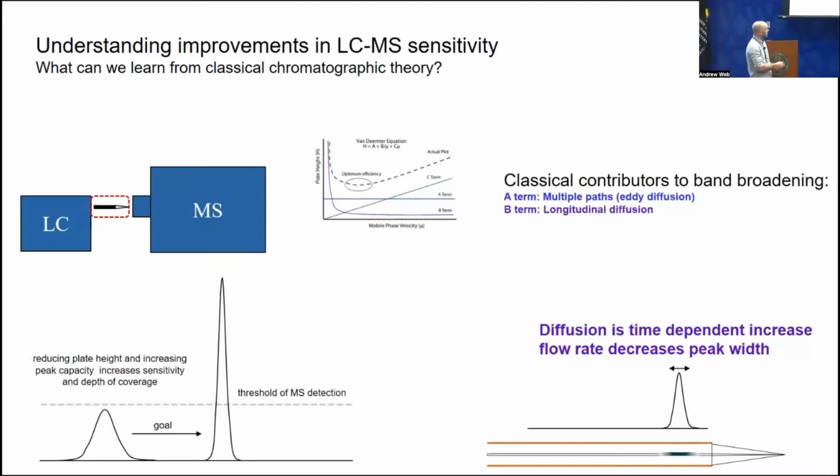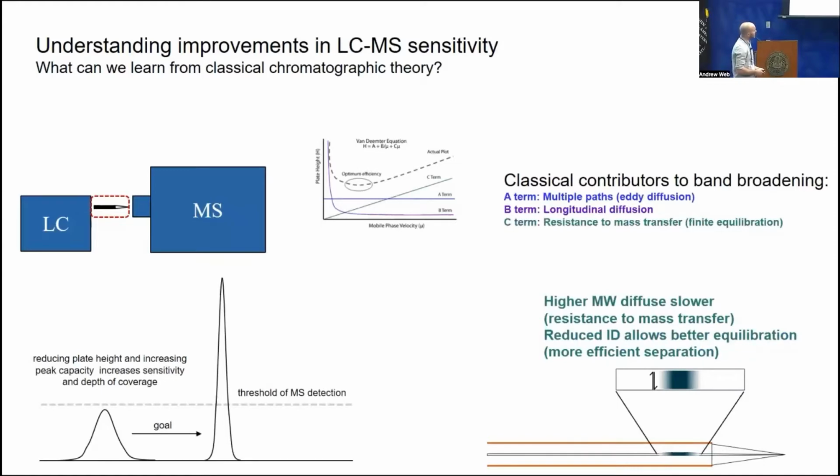The B term is simply the longitudinal diffusion, and this is a dependency on the flow rate. If you increase the flow rate, your analyte spends less time diffusing, and you get sharper peaks. This is why when we run faster flow rates, we tend to have sharper peaks. The last one is a little bit harder to explain, but essentially it's the size of your analyte and how it diffuses in the sample. Small analytes will diffuse a lot due to Brownian motion. Large molecules won't diffuse as much. And one of the things this equation tells us is that when we start reducing the ID, we end up getting more efficient separation because we have this diffusion across the full width of the column. When you get down below about 100 microns, for smaller molecules, particularly peptides, you start getting better homogeneity and more efficient separation.